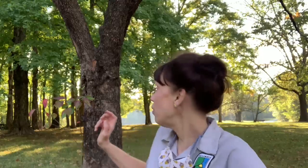There you go, Jennifer. Thanks, Mahali. Hey, welcome to Giant City State Park. Nature Nerd Jen here, and today we're going to talk about the fabulous flowering dogwood, or Cornus florida.